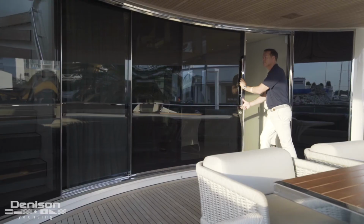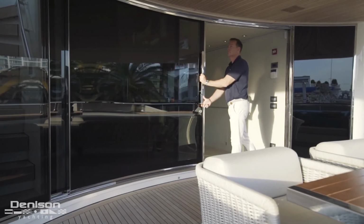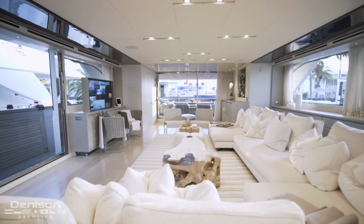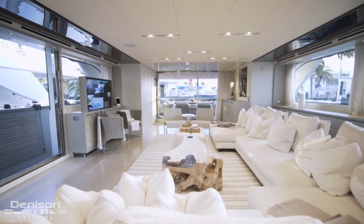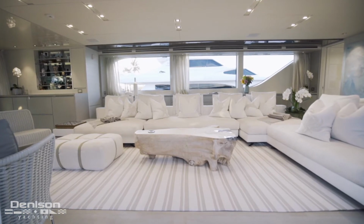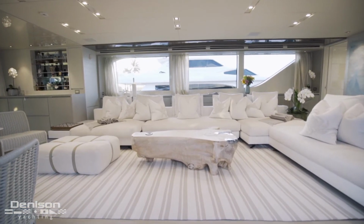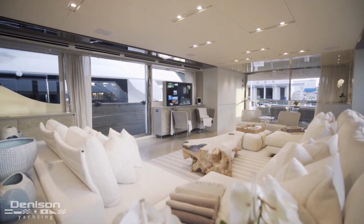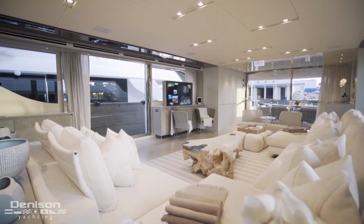From here, let's step into the main salon. This area benefits from what Sanlorenzo referred to as the St. Bart's package, which doubles down on the airy, beachy feel. Upon entering, the first thing that stands out is the sheer size of this space. The voluminous effect is exaggerated because there's no formal dining in here.